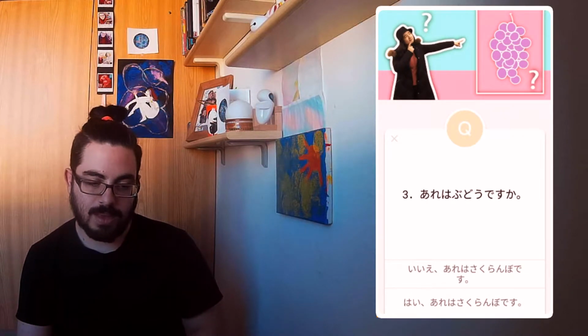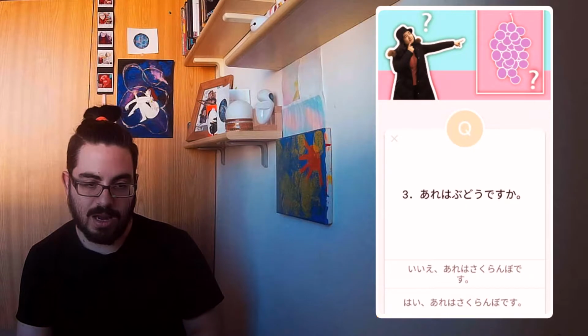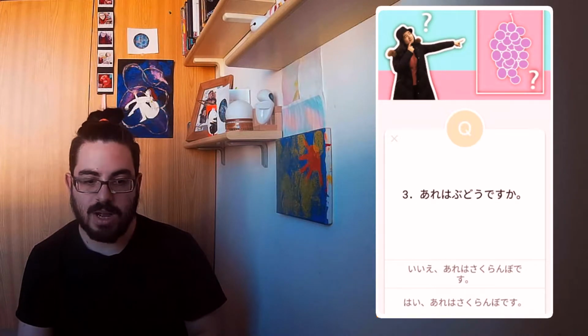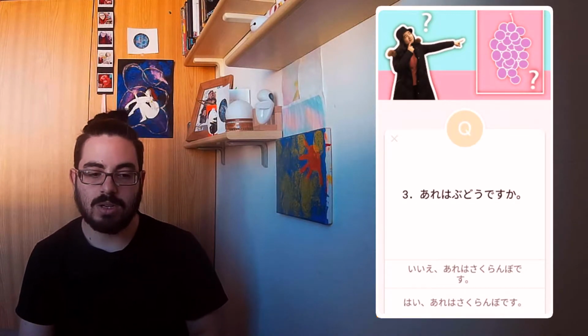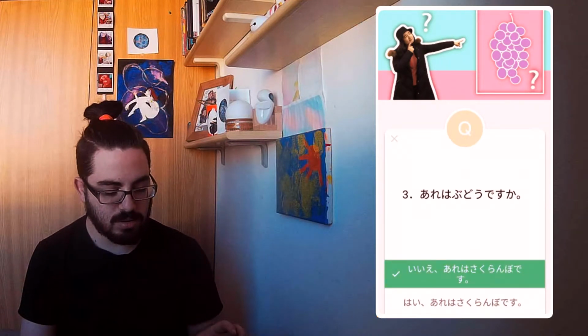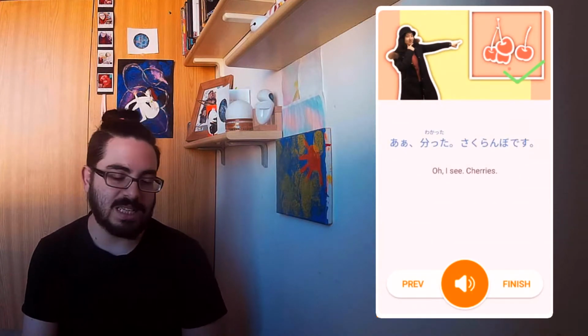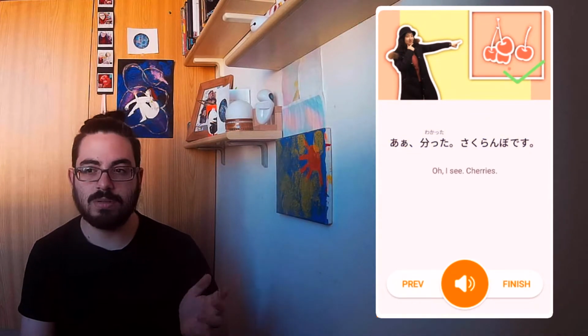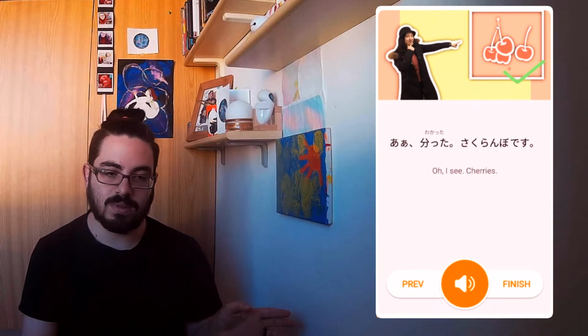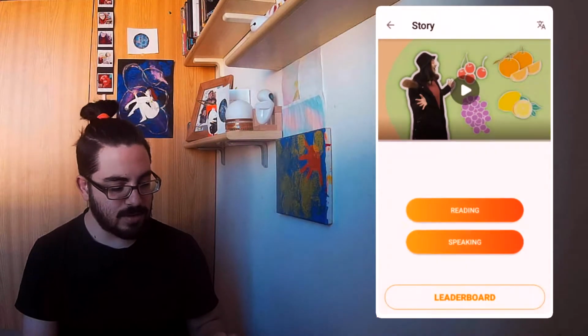So, are wa budou desu ka? Ie, are wa sakurango desu. So the second one is ie. So it's not yes, because if I agree, that means that those are grapes. So it's sakurango, which I guess is cherry. Cherries. Yeah, because sakura is like cherry blossom, right? So sakurango is kind of like the fruit of sakura, I think. And that's all. Okay, that was fast.